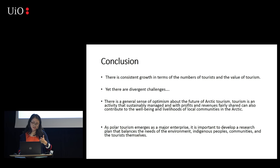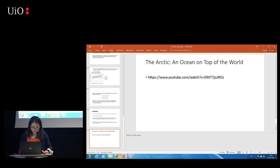So now I'm going to reach my conclusion: there is growth in the number of tourists in the Arctic region. But on the other hand, we also receive a lot of challenges, maybe less accessibility to the Arctic and also some damage to the environment. But we can generate an equal tourism that balances the profit revenue and the well-being of the local community in the Arctic, so that everything is fairly shared. And I have a video about Arctic tourism.